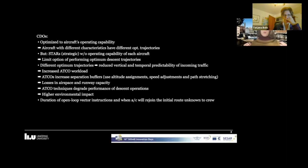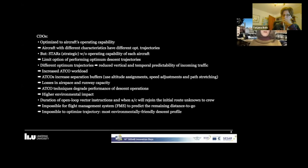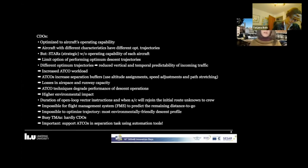Also, the crew does not know the duration of the open loop vector instruction and when the aircraft will rejoin the initial route. That means that the FMS cannot predict the remaining distance to go and also not optimize the trajectory. So all these together result in that in today's busy TMAs, CDOs are hardly used. And we think one important point there to circumnavigate that is to support controllers in the separation task using automation tools. So how have we done so far to go that way?